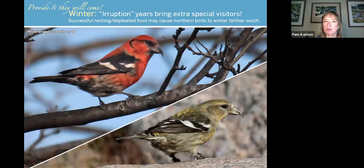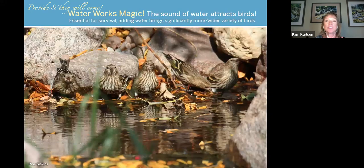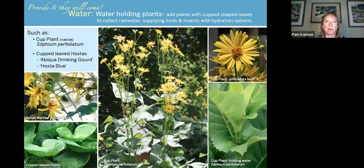And white-winged crossbills, two winters ago, we got quite an influx of them in our area, so that was a real treat to see them in the garden. So adding water to the garden is really essential. If you can do it, it helps a ton. It brings in other types of birds as well. So here's the pine siskins drinking in our stream, loving it, having a party.